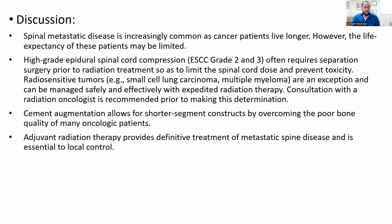Also, cement augmentation really does allow for shorter segment constructs by overcoming the poor bone quality of many oncologic patients. And going shorter does allow us to have less operative morbidity with shorter operating room times, less blood loss, and the whole nine yards of that.